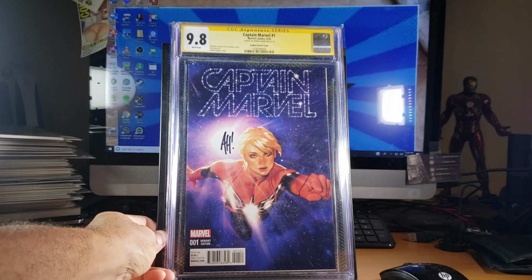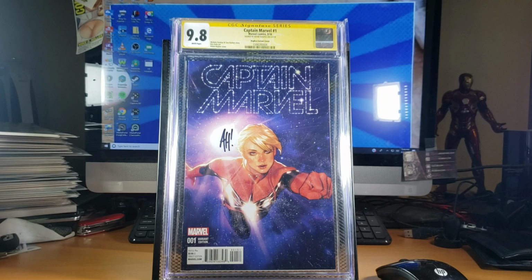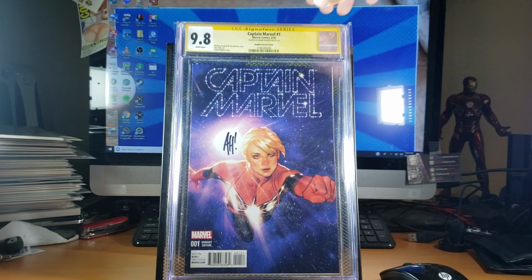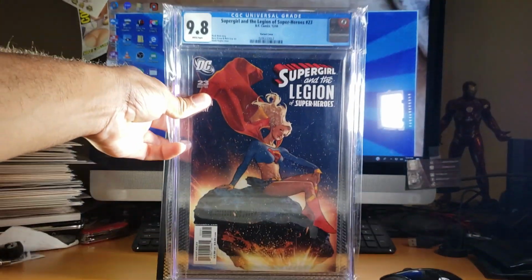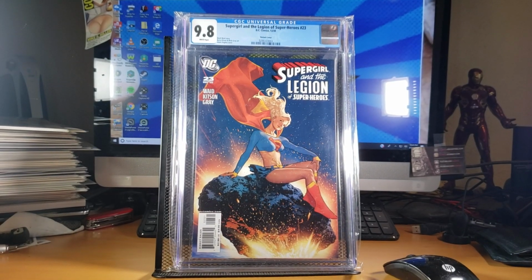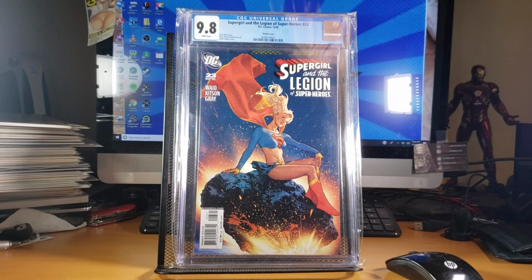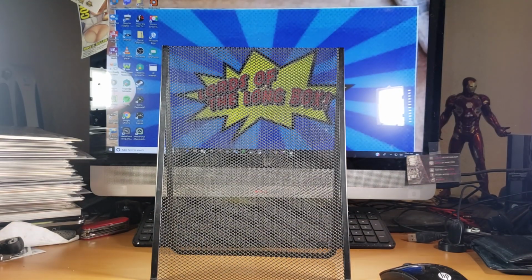Got Captain Marvel #1, CGC 9.8. That one signed by Adam Hughes. Of course, the previous slab was signed by Jenny Frison. Supergirl, Legion of Super-Heroes #23, 9.8. Yeah, so that's #3.